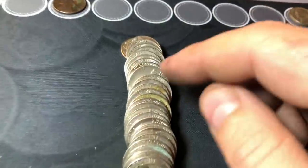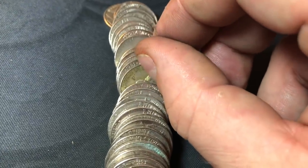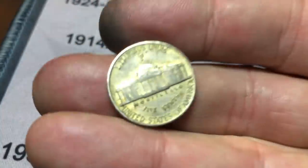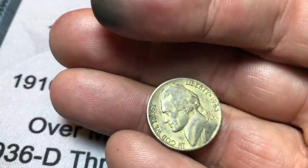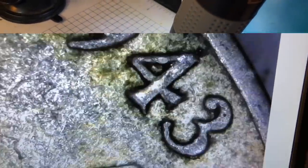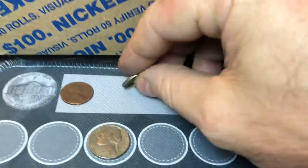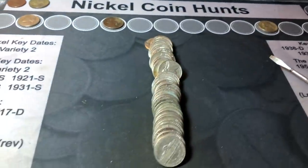Roll number 9, and I'm excited because I laid it out. I saw a yellowish color. I just took a peek, and that's looking pretty silvery to me. And it is. And it doesn't look too bad to boot. 1943. Been finding a lot of these lately. It is not a 3/2. That's what I'm checking for, as well as the doubled I. And I don't see the doubled I on it either. Either way, we've got silver early, and like I said, we have had no problem finding those bad boys lately.